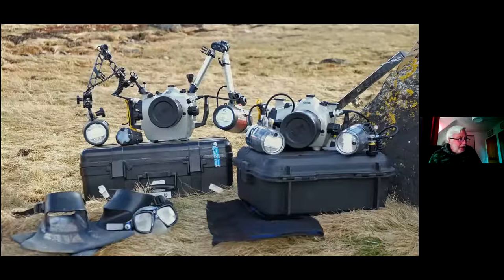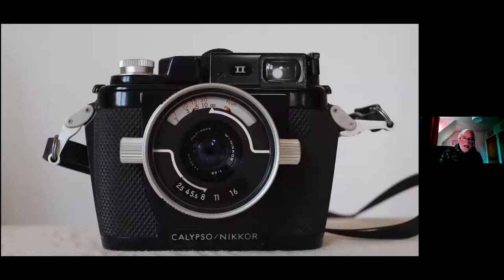And then I thought, well, okay, what kind of camera should I be using? Well, as you saw previously, my underwater camera system is quite robust, but it probably isn't very practical in terms of carrying on a paraglider. So that was clearly out. But what I did have was some old underwater cameras, which fulfilled a lot of the requirements that I thought I would need.